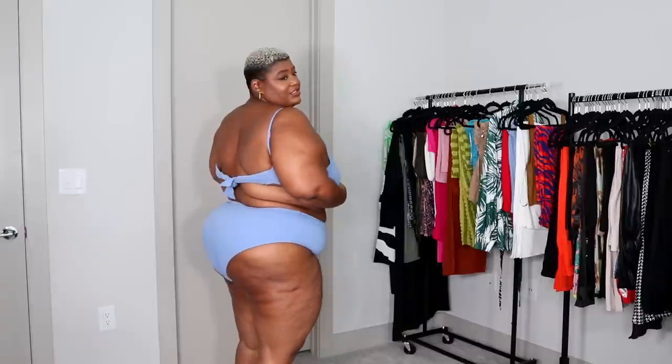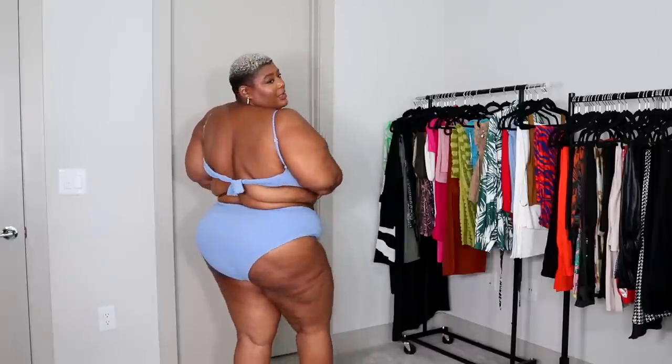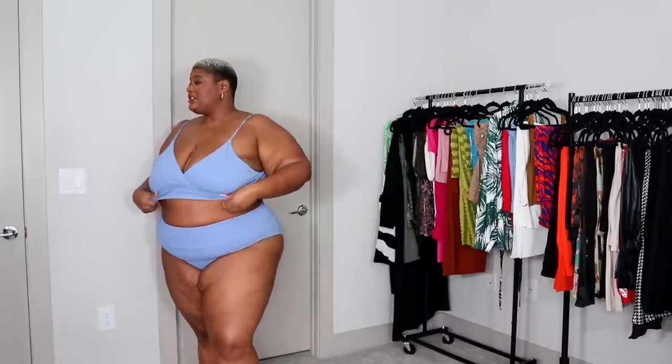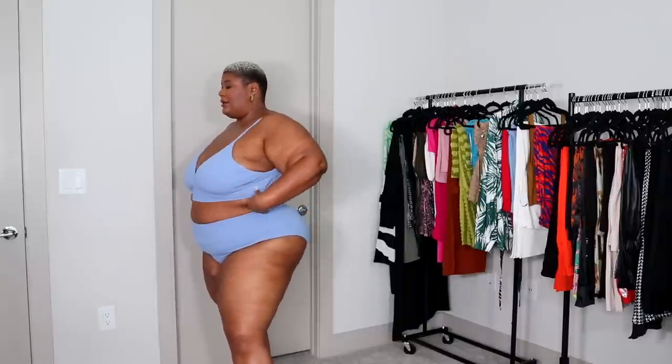But I love the color. I'm not loving it. I'm not feeling it on me, but it's a cute suit. And because it is a tie situation, you can adjust it to fit exactly how you want it to, but I don't like personally how high up my back it would have to sit for it to fit comfortably. Even though it is a cute suit, it's just not for me. You feel me? Yeah.